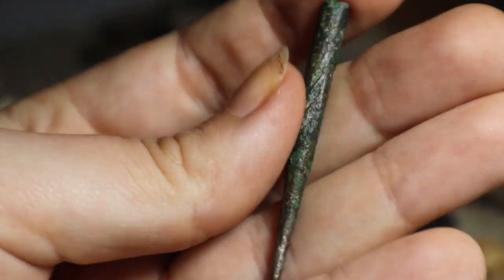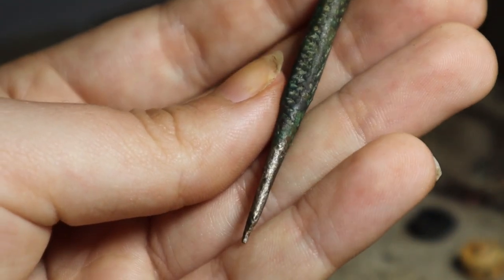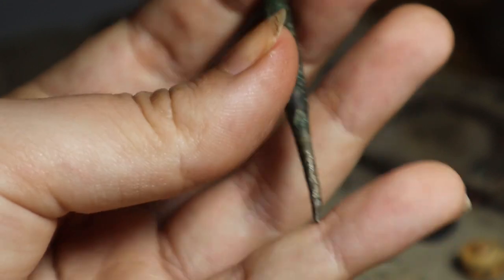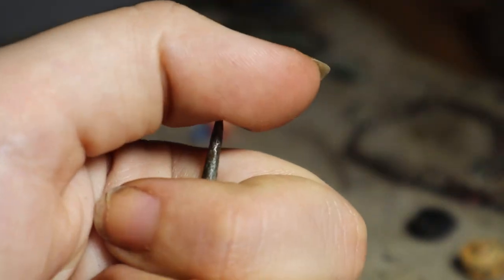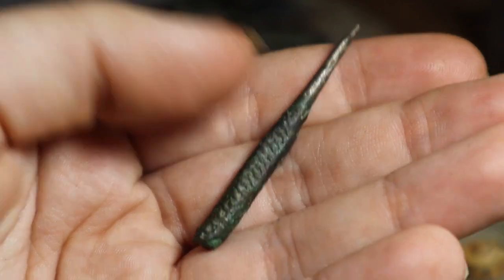But yeah, it could be any age because it's from the Thames. So if anyone has any idea about what that is, it's so sharp. Even after being in the water for so long, it's still ridiculously sharp. So yeah, mystery item.